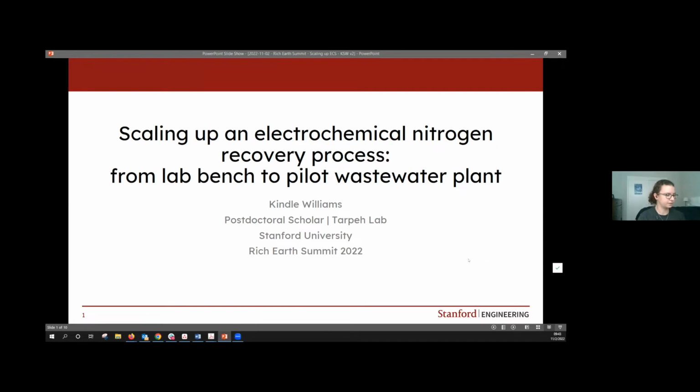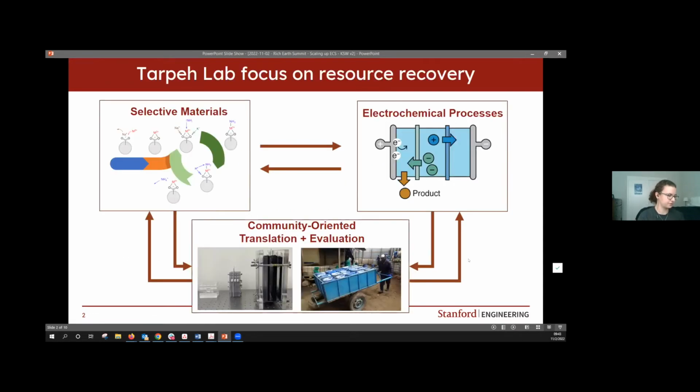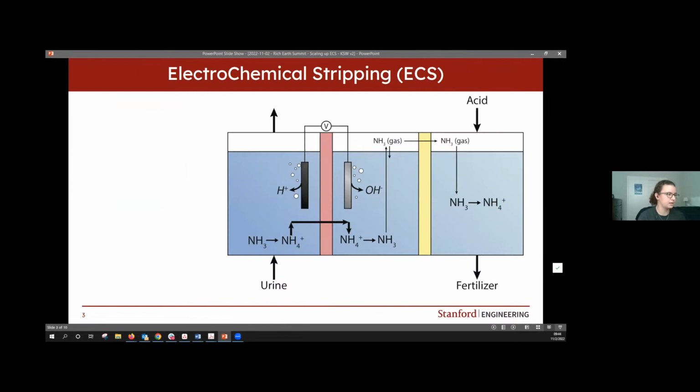So to start off, just an overview of what the Tarpey lab does. You got a little bit of this from Anna's presentation earlier, but we focus broadly on the development of selective materials, selective electrochemical processes to recover resources from wastewaters. And we're also interested in engaging with communities to translate these technologies and evaluate their impacts at scale. So this is where my project comes in, pulling in the echem side of things.